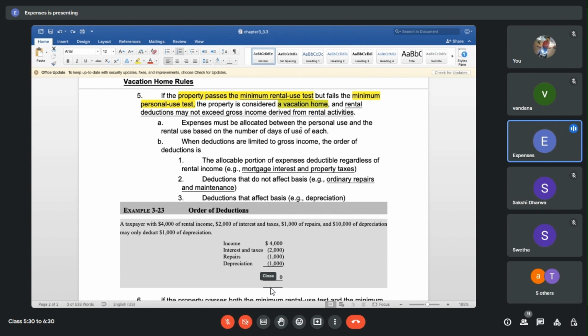Okay, but it is allowed. Actually, it is allowed. You can claim a net rental loss. And if you're not able to take benefit of that rental loss in the current year, then it gets carried forward. Next year, we may be able to use it. But with a vacation home, it doesn't happen like that. There's no carry forward. It just stops at zero.